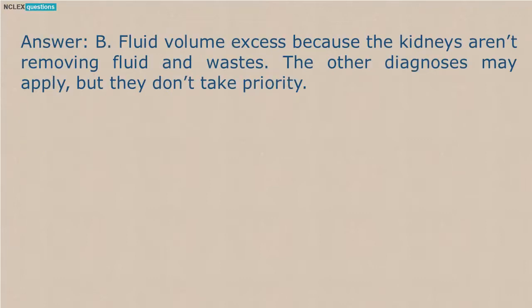Answer B. Costovertebral angle tenderness, flank pain, and chills are symptoms of acute pyelonephritis. Jaundice indicates gallbladder or liver obstruction.